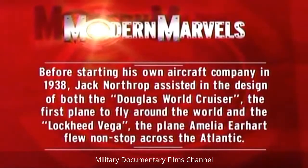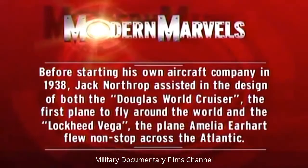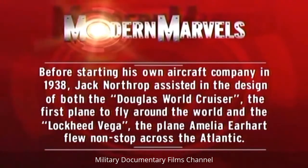Before starting his own aircraft company in 1938, Jack Northrop assisted in the design of both the Douglas World Cruiser, the first plane to fly around the world, and the Lockheed Vega, the plane Amelia Earhart flew non-stop across the Atlantic.